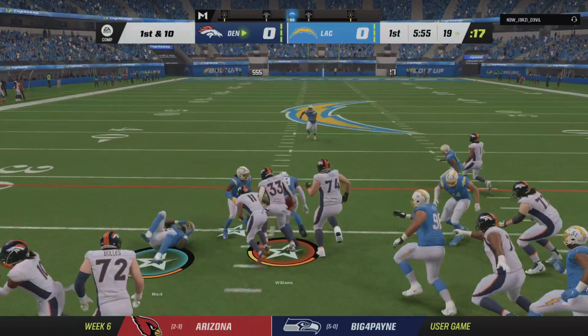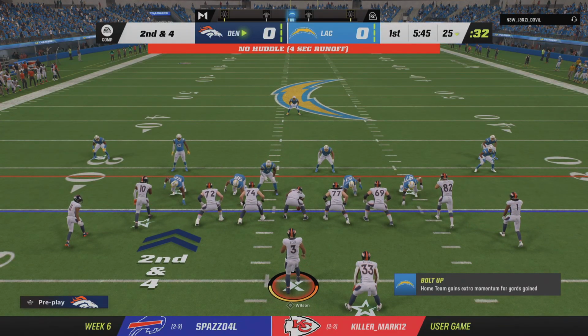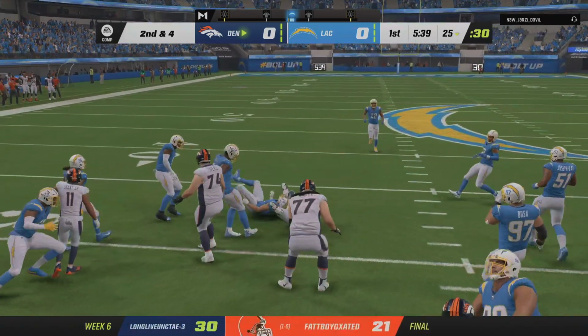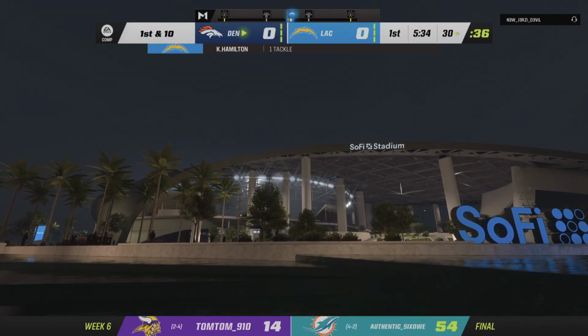They run here with a second-year man from UNC, Javonte Williams. He'll be dropped at the 25 after a gain of 6. Williams going to get it again on second down, and he'll be brought down right at the 30 here. A gain of 5, good enough for the first down.